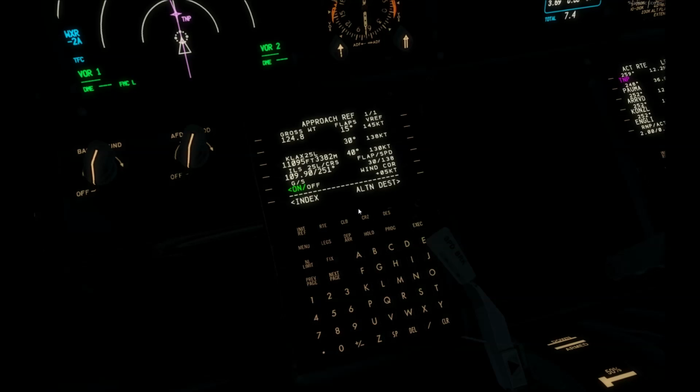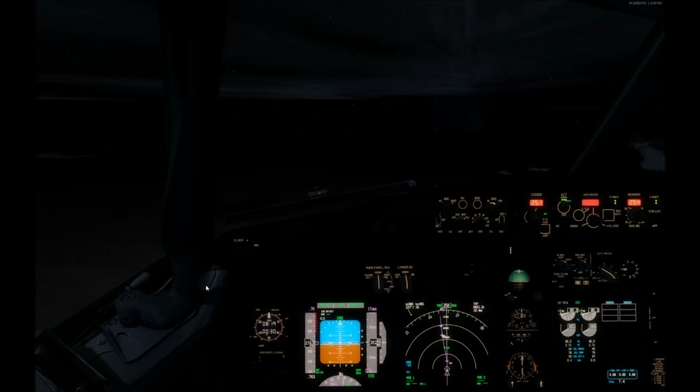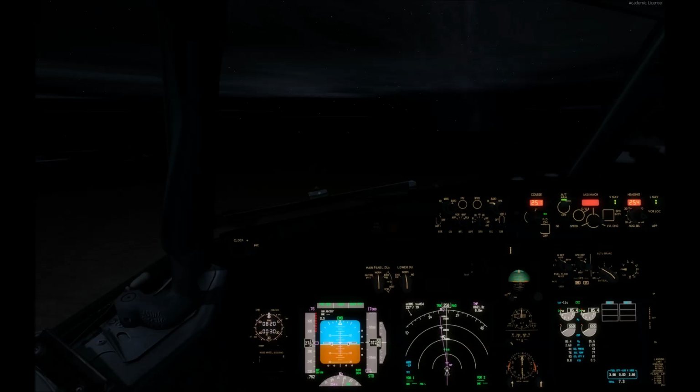Weather right now at Los Angeles. Wind is 270 at 8 knots, 34 Celsius. It's hot as hell. Good viz, clear skies. Altimeter's 2980, so it should be fairly routine. Nothing too tricky about this approach, but Los Angeles at night is always fun. So we still have a little ways till top of descent, just over 20 miles, and then we'll need to be going down a little ways before we're getting anywhere close to landing. So enjoy the rest of the flight, guys, and I will see you all as we're getting near the ground.